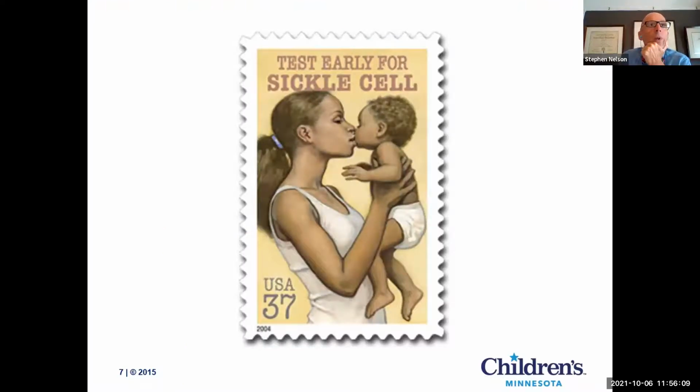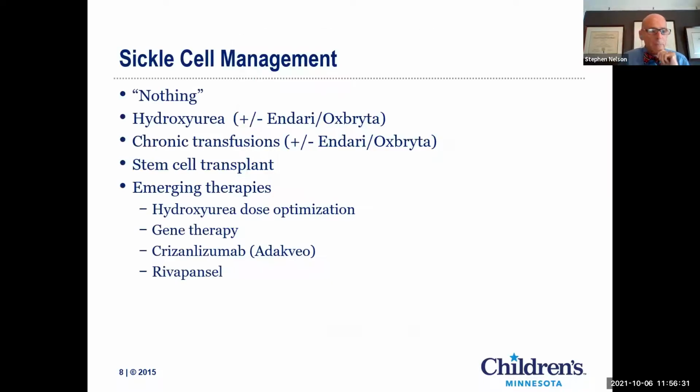So one of the most important interventions, it's not really a treatment, but one of the most important interventions for sickle cell disease was newborn screening. And it's been around for over 40 years in some parts of the United States. But testing early, educating families, intervening early, I think is of critical importance in sickle cell disease.